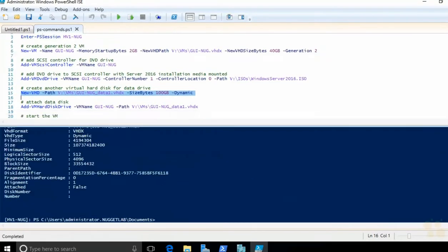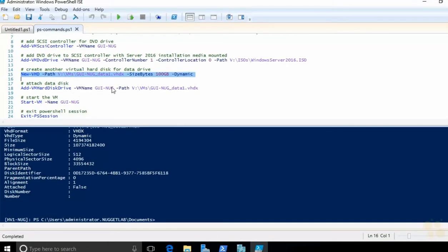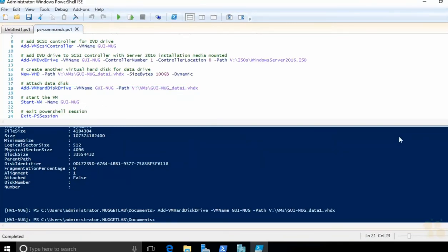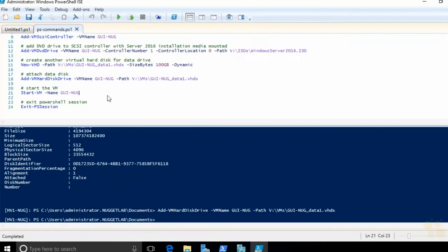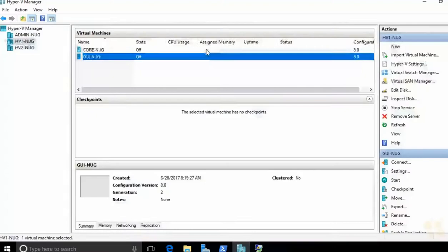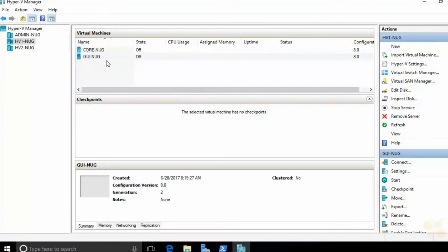And then finally, what we need to do is add that disk to that machine. So that just created the VHD. Now we're going to add that VHD to our VM. There we go. And now we can fire it up. Just to show you, we could fire it up and then exit out of our session. We'll do this through the GUI. So go ahead and just exit your session there, and we can close out of the ISE and head back into Hyper-V Manager. Now let's right-click on GUI NUG and head into Settings.